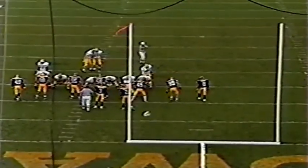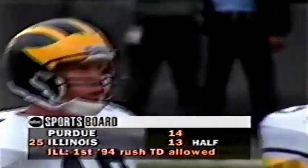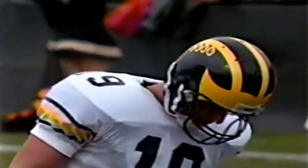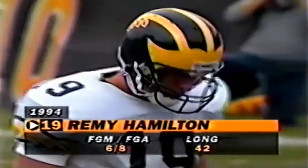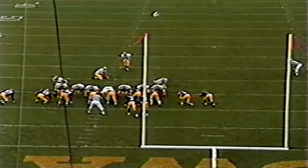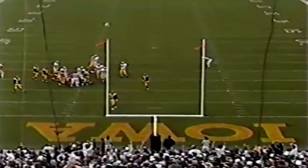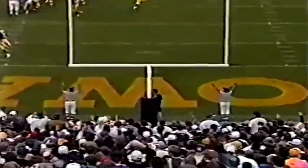Field goal time for the Notre Dame hero. Remy Hamilton trots onto the field. Jay Riemersma, one-time quarterback who's now a tight end, will put it down. This is a 30-yard attempt for Hamilton. Brent, he's 4 for 4 in the season from that distance. Michigan with a field goal after the turnover. Morrison's interception sets up the 30-yarder by Hamilton. 3-0 Wolverines.